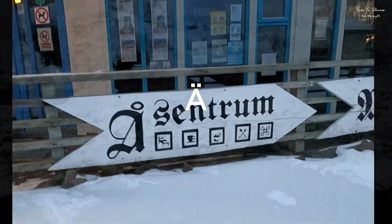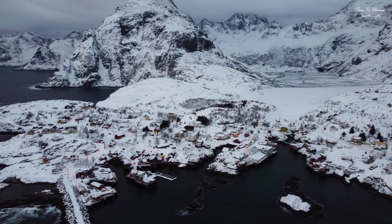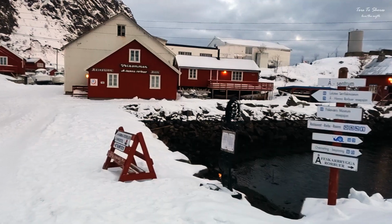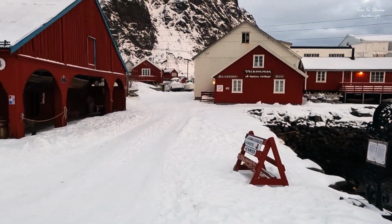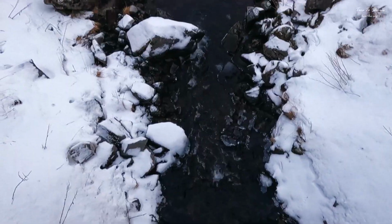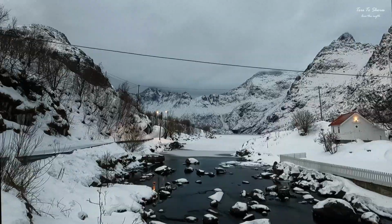Å. It is the town in the most southern tip of the Lofoten, and it is one of the shortest names we have ever come across. It is now home to the Norwegian Fisheries Museum and the Stockfish Museum, which explains the 1,000-year history of stockfish as a commodity.